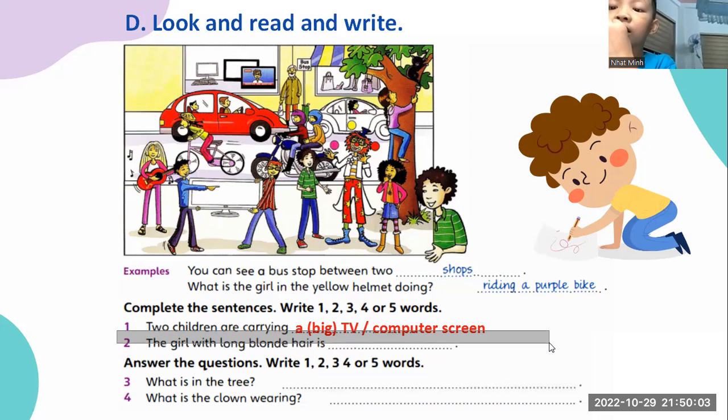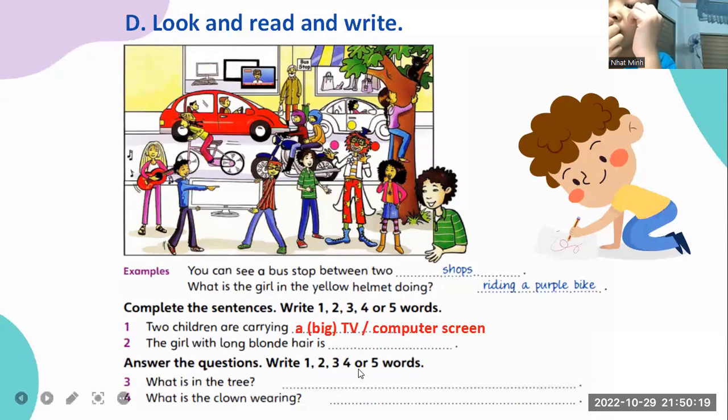The girl with long blonde hair is... What's the girl with long blonde hair doing? The girl with long blonde hair is playing a guitar.